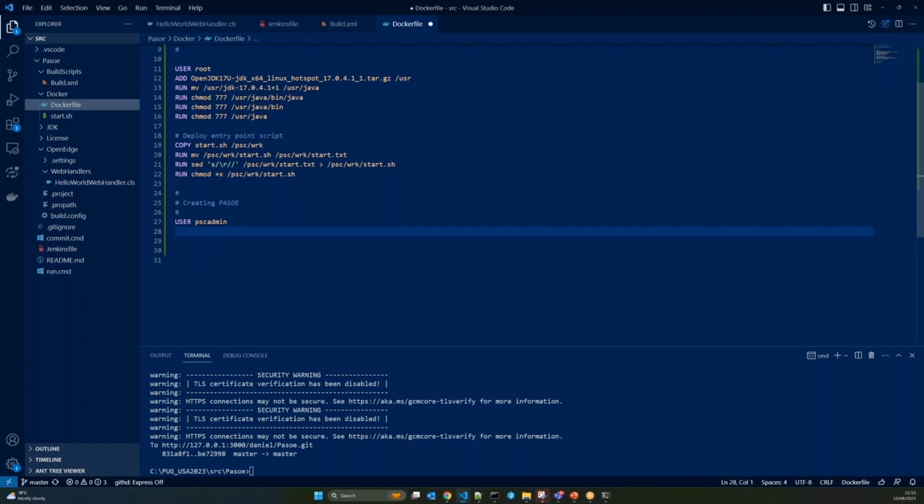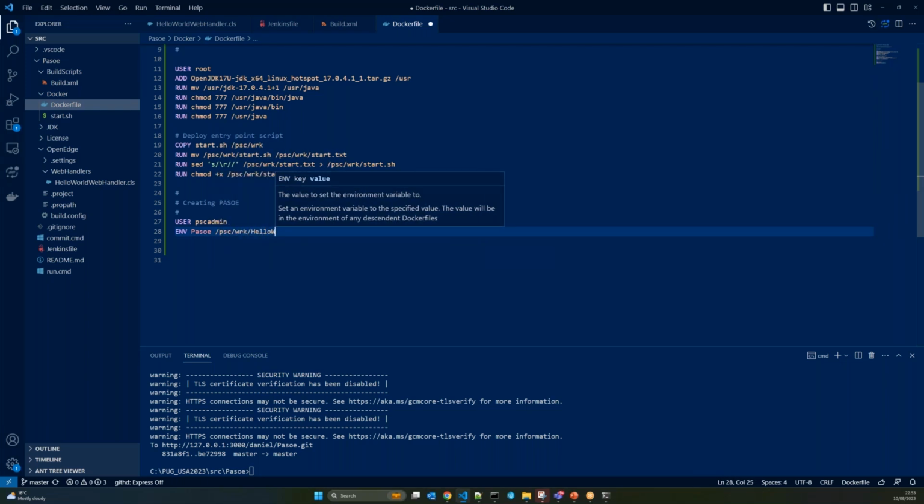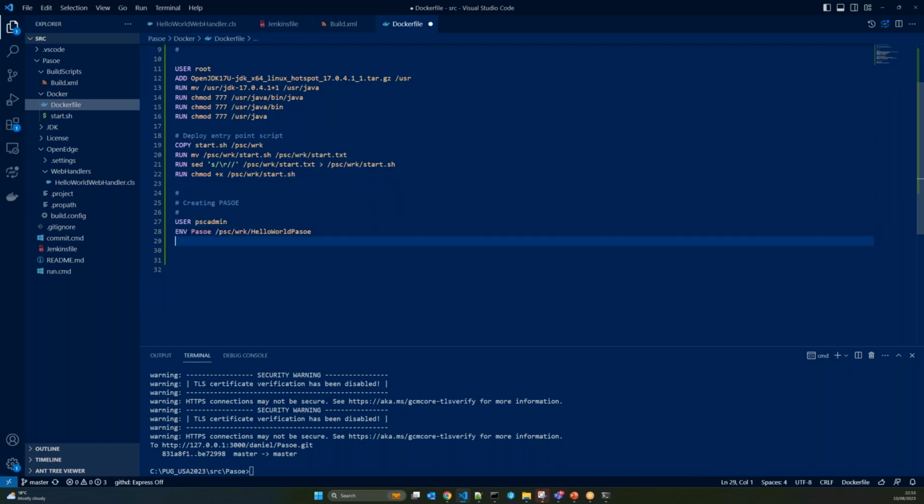And we're gonna set first some environment variables which make our life a little bit easier. So ENV PASOE, and that will be in /pscwrk/hello world PASOE. And we need another one, ENV uproot. That's where we're gonna deploy our application or our library, and that's in $PASOE/openedge. We use the default location.